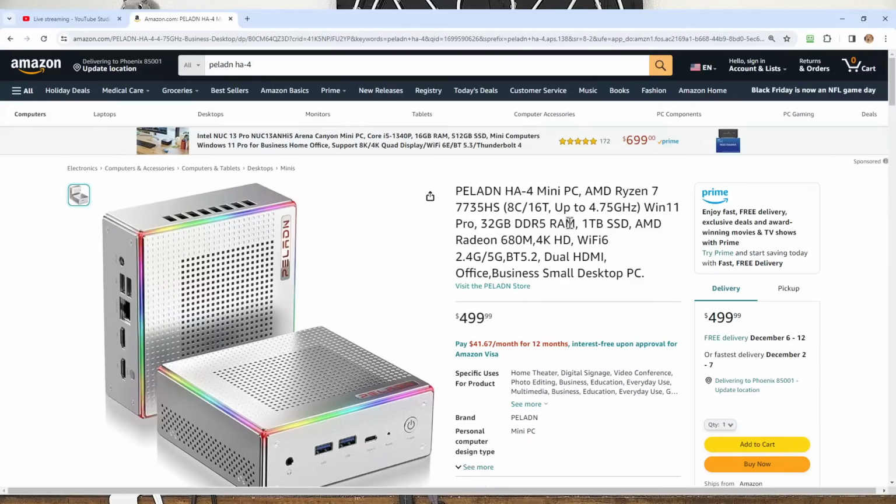Now, some of these companies, like Peladn is one, we don't really know that name, most of us here in the United States. It's not very well known. And of course, the benefit to that is that they have to work harder to earn your money. And they can do that by reducing the price and offering you higher specifications than other better known competitors who can take advantage of their brand to charge more.